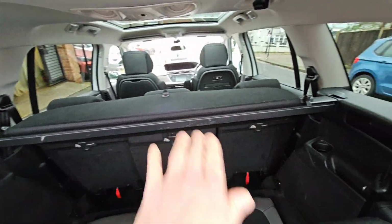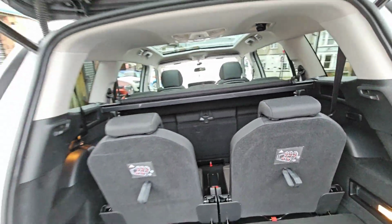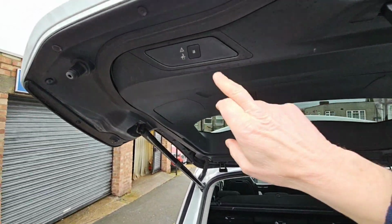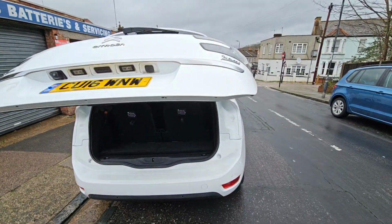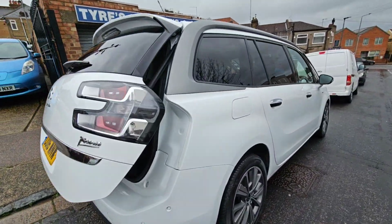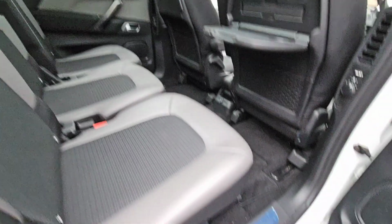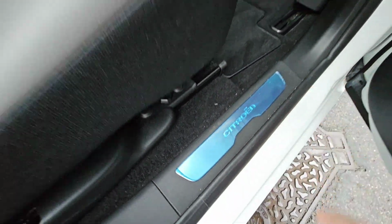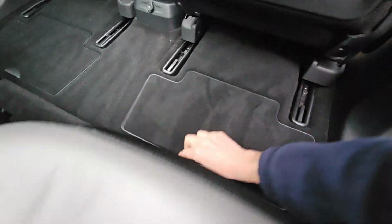Luggage compartment cover here, covers to here. So it covers this area here. So shut the tailgate, push this button here, and the tailgate shuts. Still got the plastic on here. Covers, as I say, there's another cover here. Lift up, storage compartment, very handy.